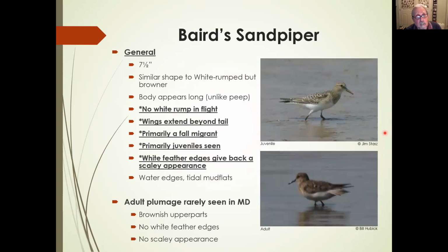White-rump looks very similar in size, does not have the white rump. The wings, you can see the wings here are extending beyond the tail. The tail ends right there. These primarily occur in the fall. Again, it's very infrequent that you would see one of these in the springtime. Primarily the juveniles are seen in the fall, and this white feather edging on their backs, again, gives them that scaly appearance. Fall migrations, good time.